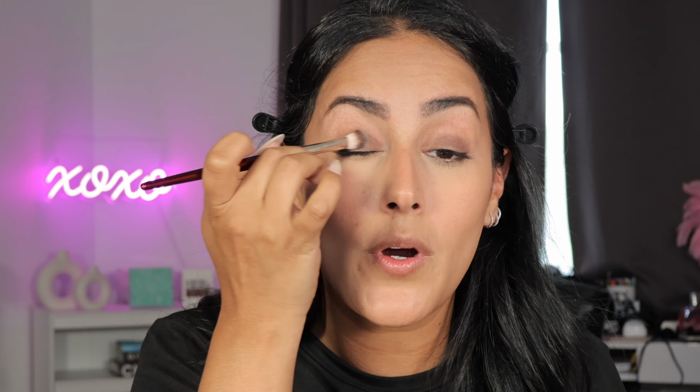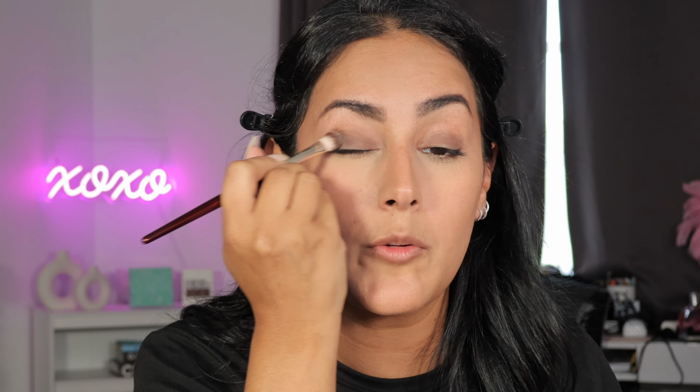Plus, you don't have to worry about blending multiple shades gracefully, which at first, if you're learning to create different looks on the eye, it can be a little intimidating, could be a little much.